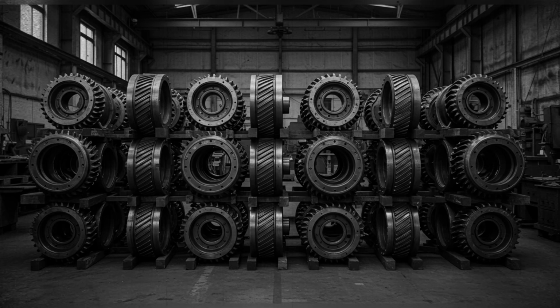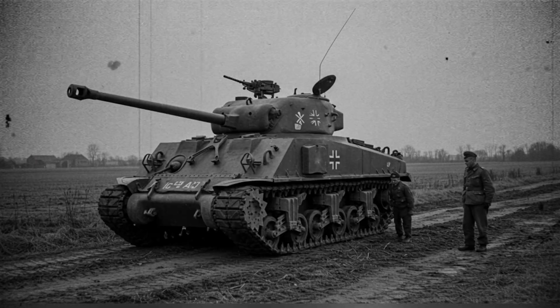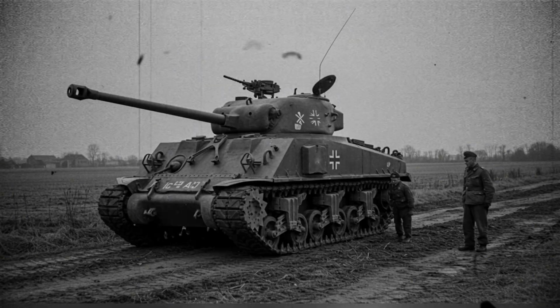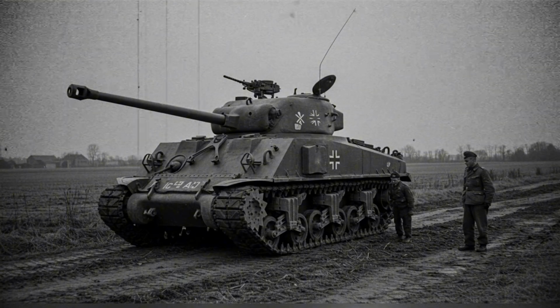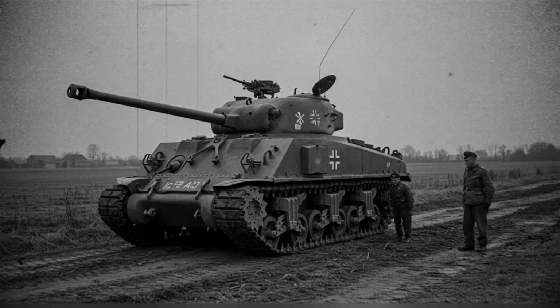In his memoirs years later, Speer would write about Sherman capabilities he observed during his inspection tour of Italy in October 1944. He noted that reports on the cross-country mobility of the Sherman had been very favorable, with the tank climbing mountains German tank experts considered inaccessible to tanks. He attributed this to the Sherman having a very powerful motor in proportion to its weight, giving it cross-country mobility on level ground that was definitely superior to German tanks. The 26th Panzer Division had specifically reported this advantage. These observations from Germany's armaments minister carried significant weight within Wehrmacht circles.